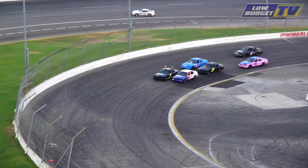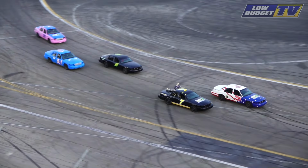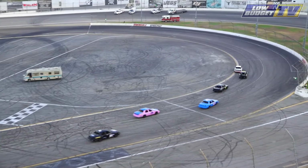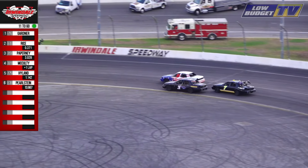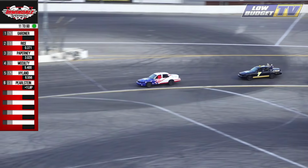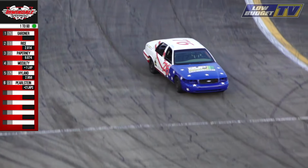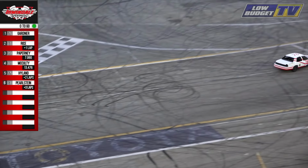And it is time to go Crown Vic Racing. The thunder into turn number 1. So now lap traffic for your leaders. Gardner going to work on the outside of the number 3 of Pearlstein, as does Robert Rice. Get yourself a Crown Vic. That's what Ryder Gardner did, and Ryder Gardner comes out of the corner, smoking him up as he takes the victory.